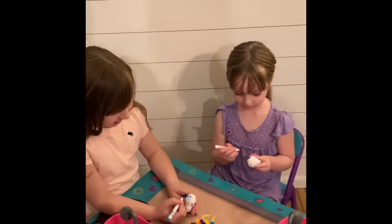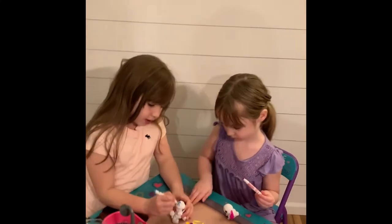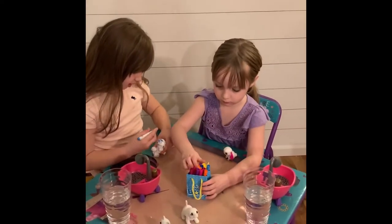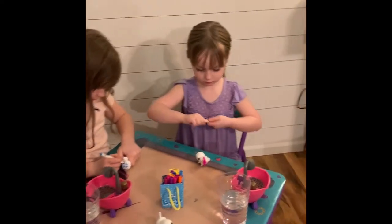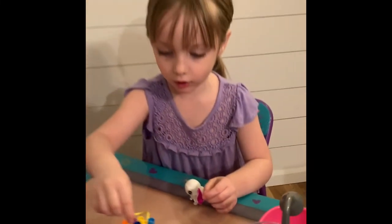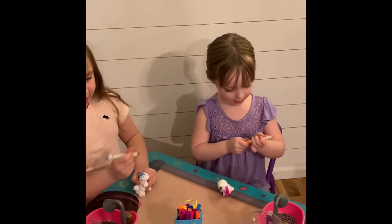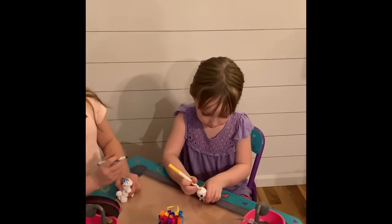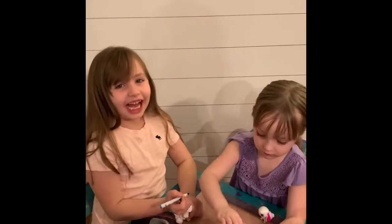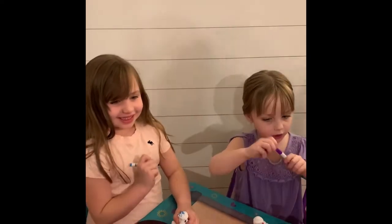Oh, I'm doing the little bunny dance. Where's my lid? Oh, that's the blue lid. So, Emmie, what are you going to do? I'm going to color her here yellow. I'm going to color her hair light purple.